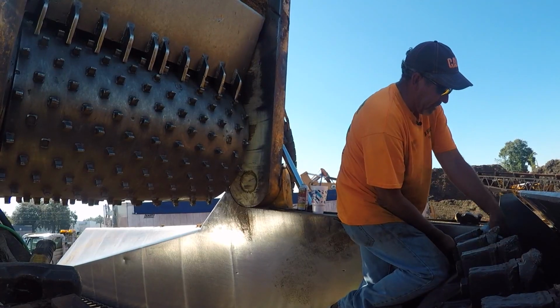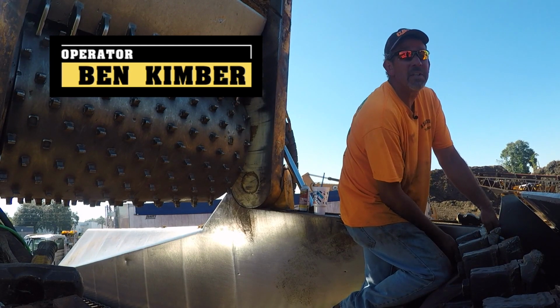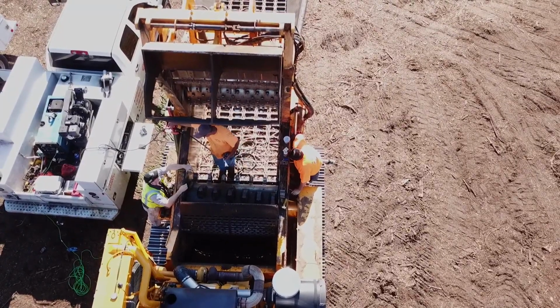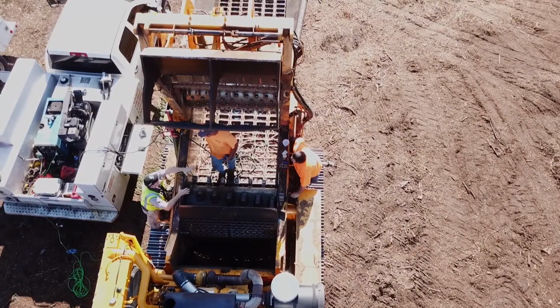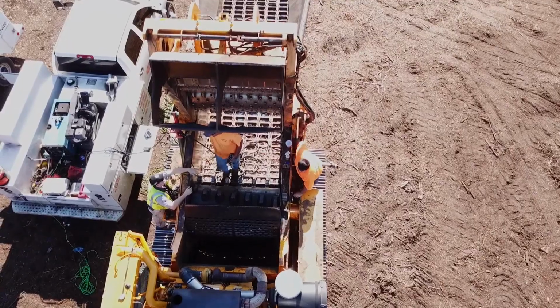My name is Ben Kimber, and I operate these machines and work on them. I really do think that the support team with CBI is great. Everybody works together. There's less downtime with the CBI. Everything's easier to access, and like I said, you don't have to worry about the rods. There's no rods to replace.